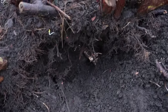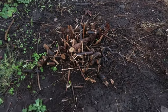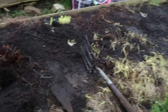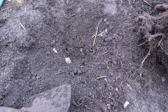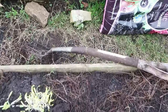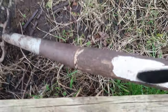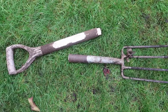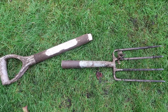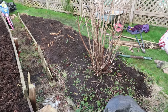It's quite hard going because the roots, the tap roots down so deep. Get there eventually. I've got that one to dig out as well. That took a bit of brute force. And I've broken my fork in the process. Look at that. Oh. Thankfully, that's my own fork. Not one I've borrowed from the allotment shed. Getting there slowly, but I think now it's time for a cup of coffee.